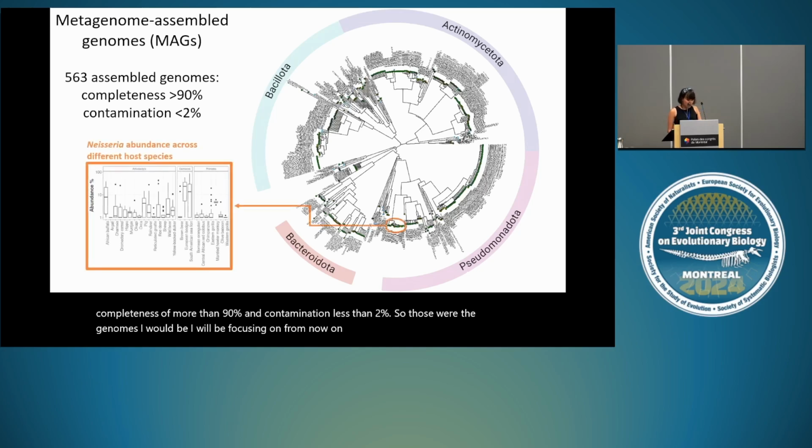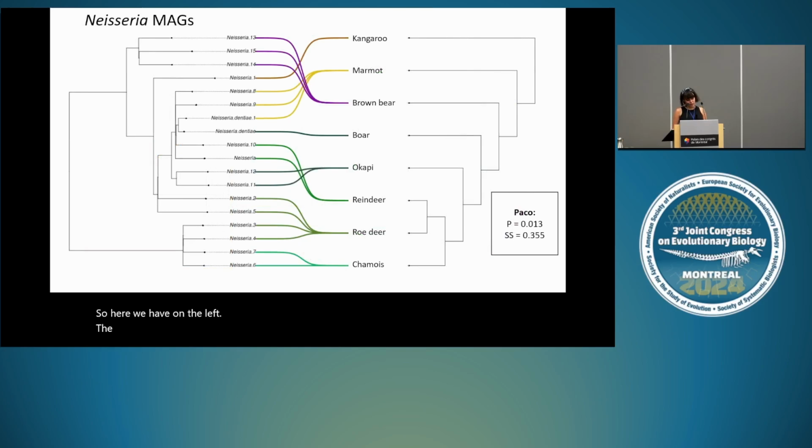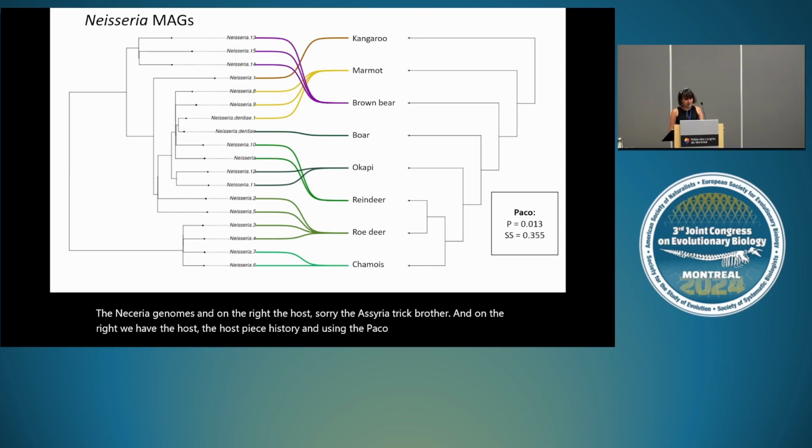But for now, I will just talk about this one genus, Neisseria. Neisseria is a common commensal of the oral microbiome and is found in a variety of hosts within our data set, so it was a good first candidate to start with. So here we have on the left the Neisseria tree, and on the right we have the host species tree. And using the PACo software, we find that there is indeed significant concordance between the 2 phylogenies.